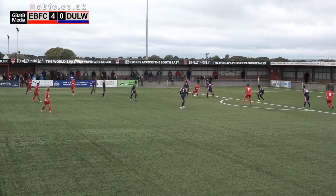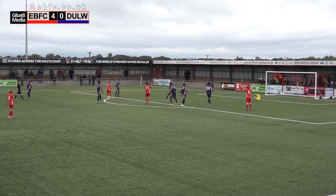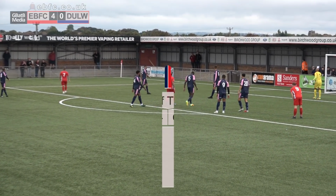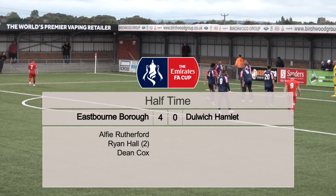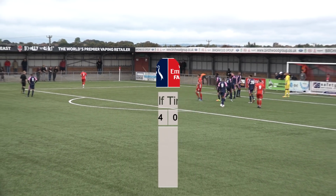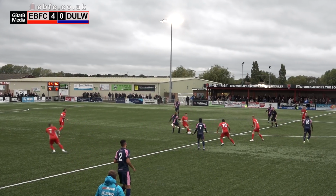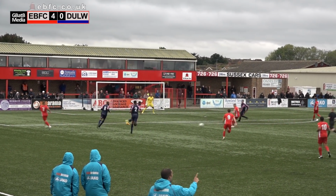Edge of the box again. Cox thinks about the shot, plays it across. Rutherford's shot deflected. A very good save, to be fair. Preston Edwards almost caught on the wrong foot, but got down to it very well, and it's a corner to Eastbourne. Oh, here's Cox in space. Looks for a red shirt, and that red shirt is Wills. Looks to play it wide, but it's intercepted.